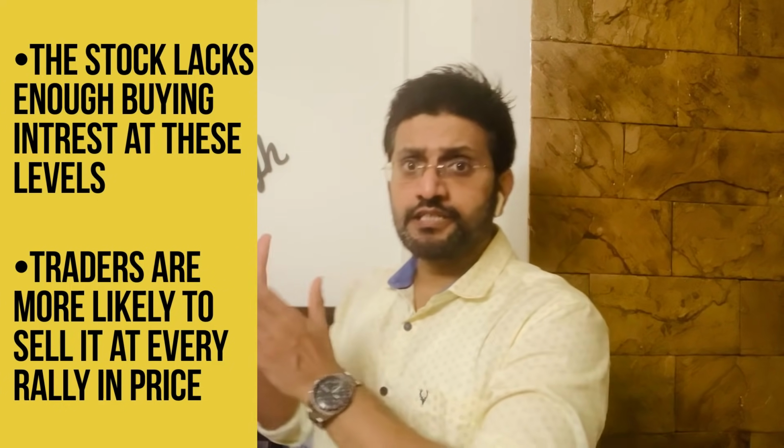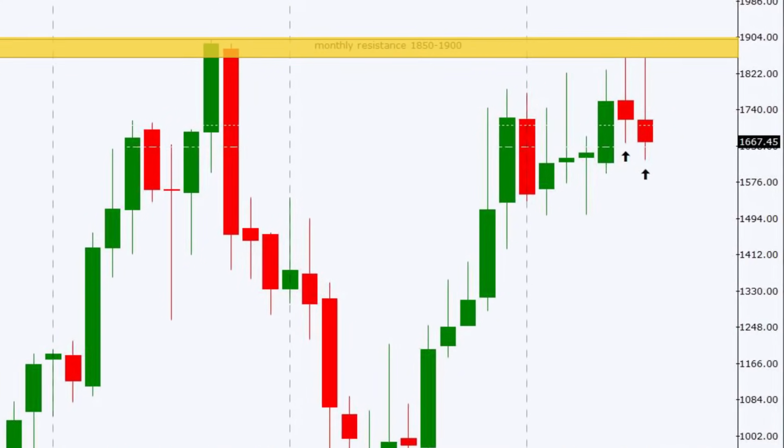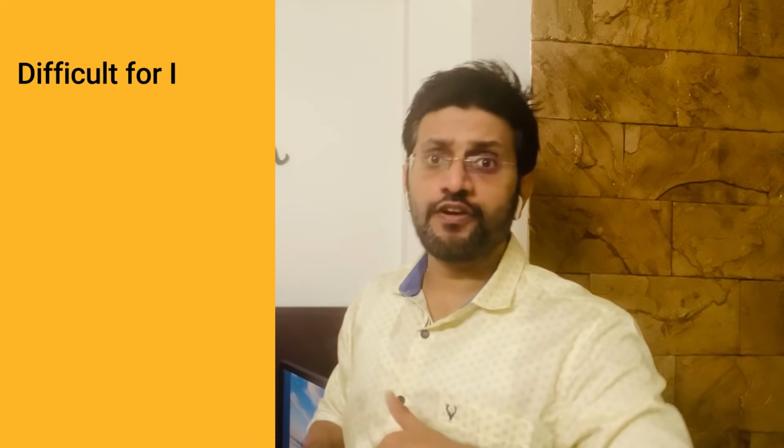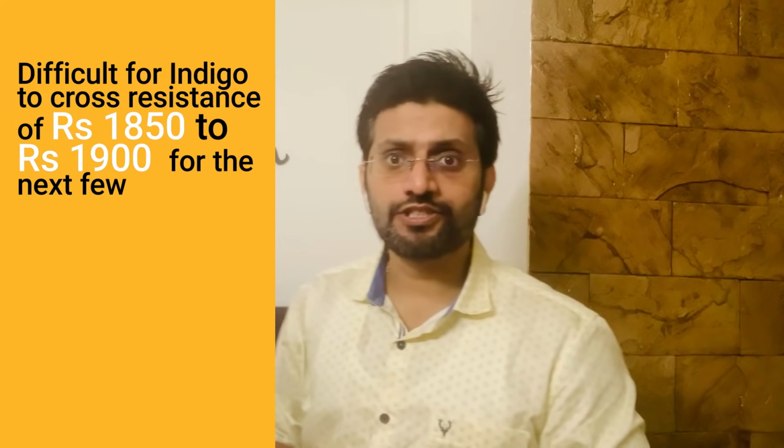Now when you look at the monthly chart, you can observe that at the same resistance of 1850 to 1900, Indigo has formed not one but 2 spinning tops, again these indecisive candles back to back. These candles with their small real bodies and long wick on the upside are suggesting that it would be difficult for Indigo to cross this resistance at least in the next few months.